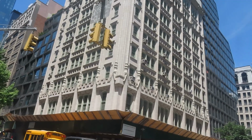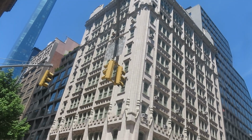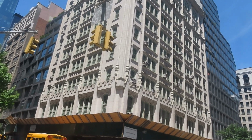At the corner of Lexington Avenue and 22nd Street, the northwest corner, is what was originally the Manhattan Trade School for Girls, and it's from 1915. Today it's the School of the Future.